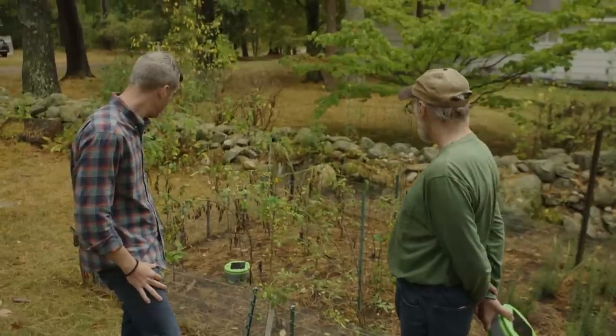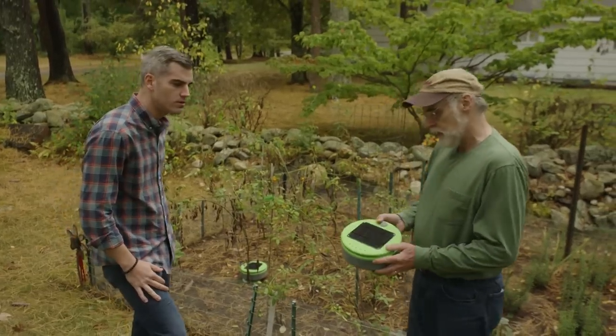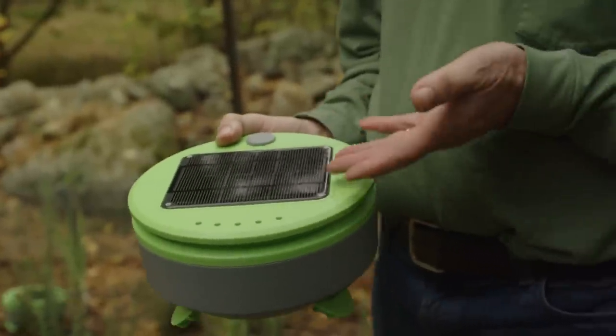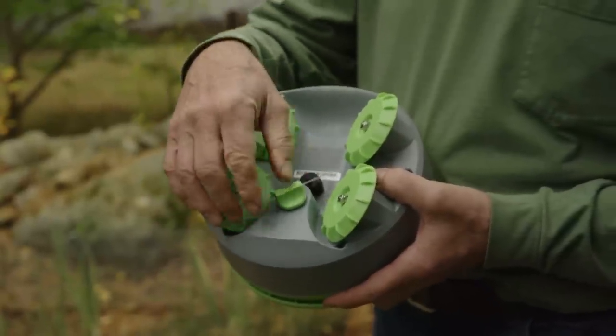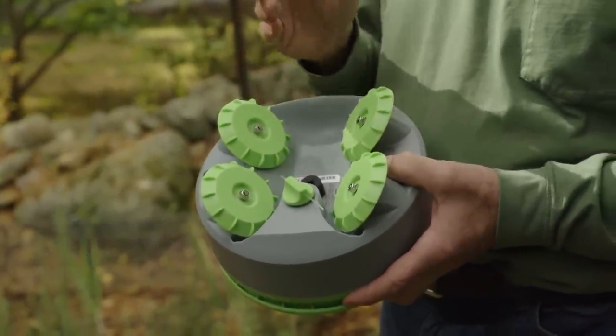Really? How does it work? Well, basically it lives in your garden all season. It goes out every day and searches for weeds. So the way that it works is it gets all of the energy that it needs from this solar panel on top. And it uses that to power a little weed whacker on the bottom. Whenever it attacks a weed, it turns it on to chop the weed down.